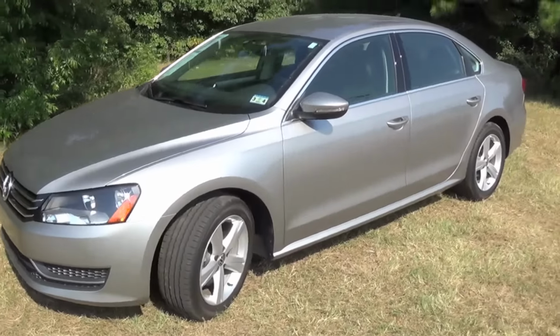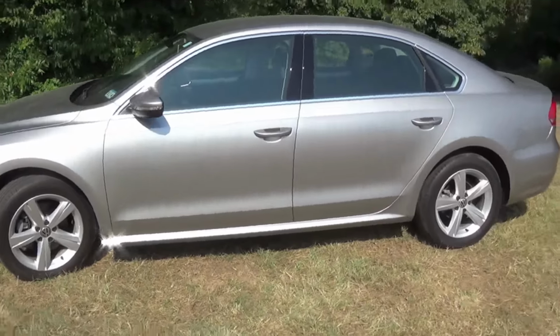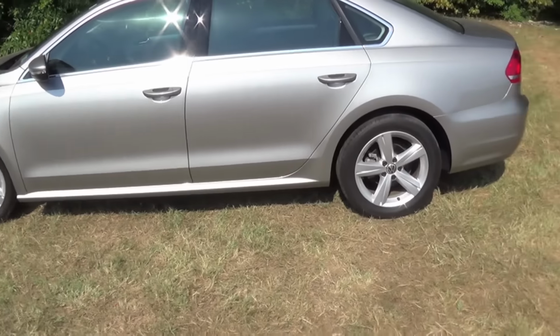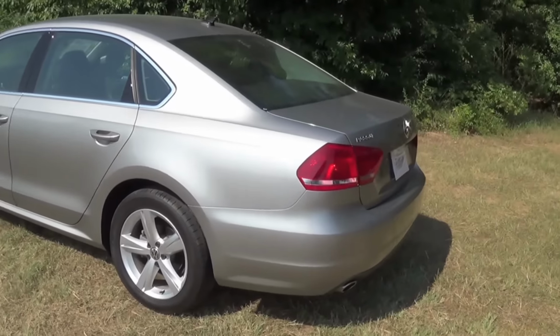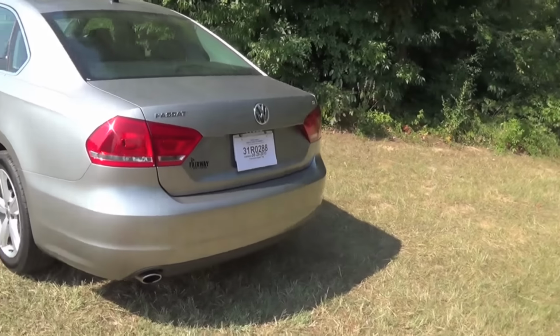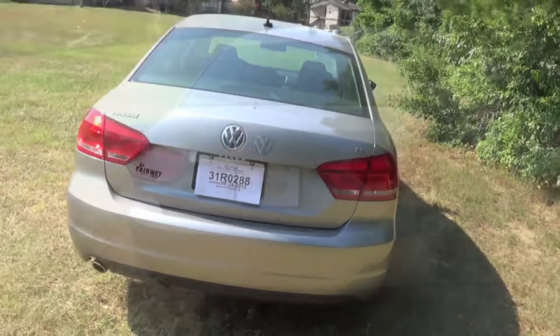Guys, here I have this 2012 Volkswagen Passat SE with the 2.5 liter inline 5-cylinder engine. So today, let's take an in-depth look at the car. We'll go over some of the features on the inside and out, and just go over any of the unique aspects of the vehicle in general. So anyways, let's go ahead and get started.